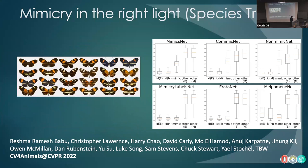I can tell you tons of details. Depending on what you call similar or different, you will still find an embedding where the distance between two butterflies of the same species, this is Erato and this is Melpomene, versus the distance between two butterflies of different species that are not co-mimics, and versus the distance between the mimic pairs, is right in between there. So all this says, and there are various variations of this, is that yes, there is a signal that machine learning picks up. But does it matter biologically?